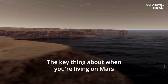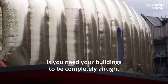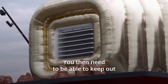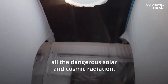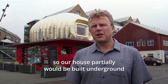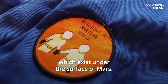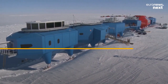The key thing about when you're living on Mars is you need your buildings to be completely airtight because the atmosphere outside is essentially poisonous. You then need to be able to keep out all the dangerous solar and cosmic radiation. So you need to have the outside made of something which will keep all those dangerous rays out. So our house partially would be built underground in the amazing lava tubes which exist under the surface of Mars. That's where the bedrooms and bathrooms would be.